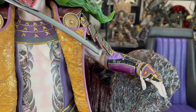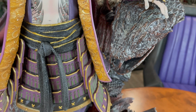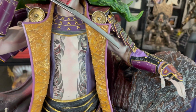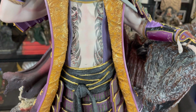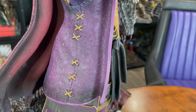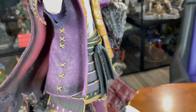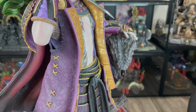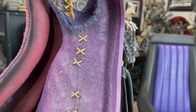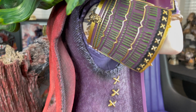Then look at the inside of his coat. These ornate designs on this gold aspect of it. And it's gold on top of gold, but it looks really good. Sculpt on this is just phenomenal. I like how the coat is stitched up here. Again, they use gold and even a little bit different color purple, and it might just be the sculpt of it, the texture of it that's creating that effect. But again, kind of burnt at the edges, just like the cape is.